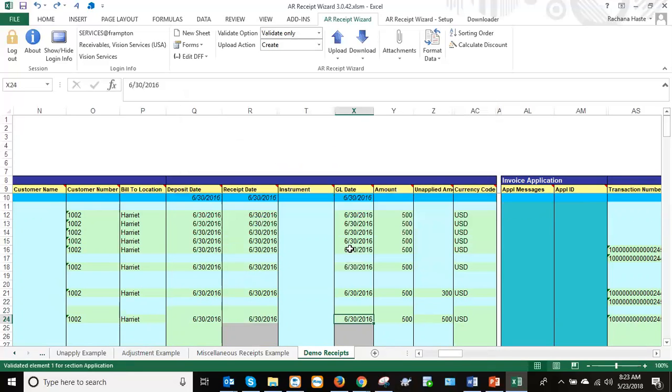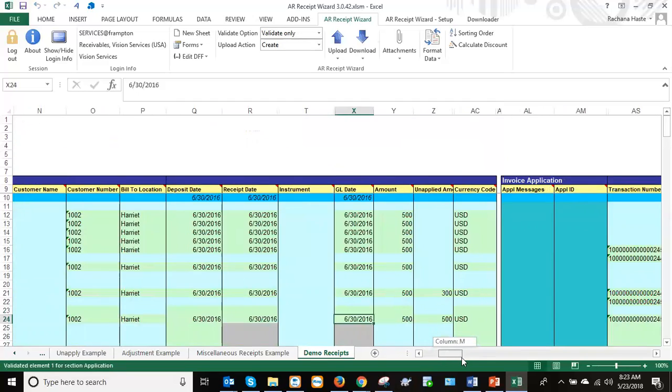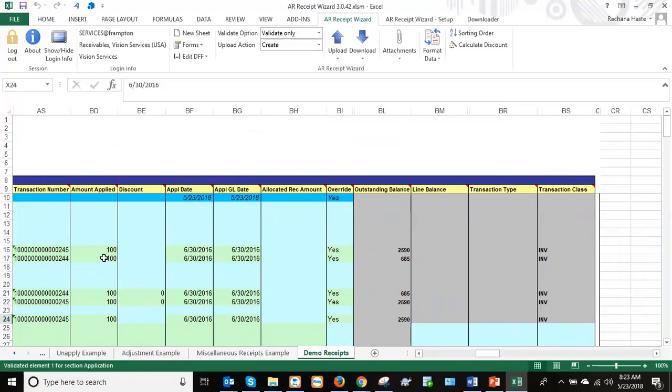Says processing finished. And it'll just tell you that everything's valid or invalid. So it's all validated here. Then if we go over to the right, it's brought back the invoice balances. So now you can actually tweak this. You would have to do one upload in validate only mode to get the invoice balances. Which is fine, because basically what we're trying to avoid is to run an aging report on the customer and match those up and validate those manually before uploading them in this tool. So that works. Okay, great.